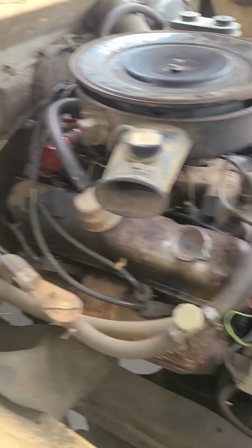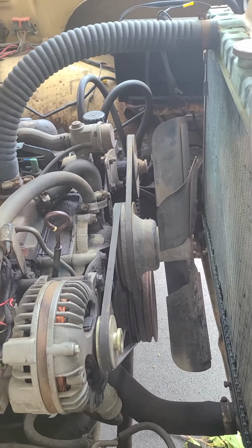But, as you can tell, she still runs and lives. So I'll make another one of these, just hopefully detailing it. Maybe I'll drive it through town with all the other cruisers. Don't quote me on that. I don't know for sure. But stay tuned. See what this old Dodge has to bring.